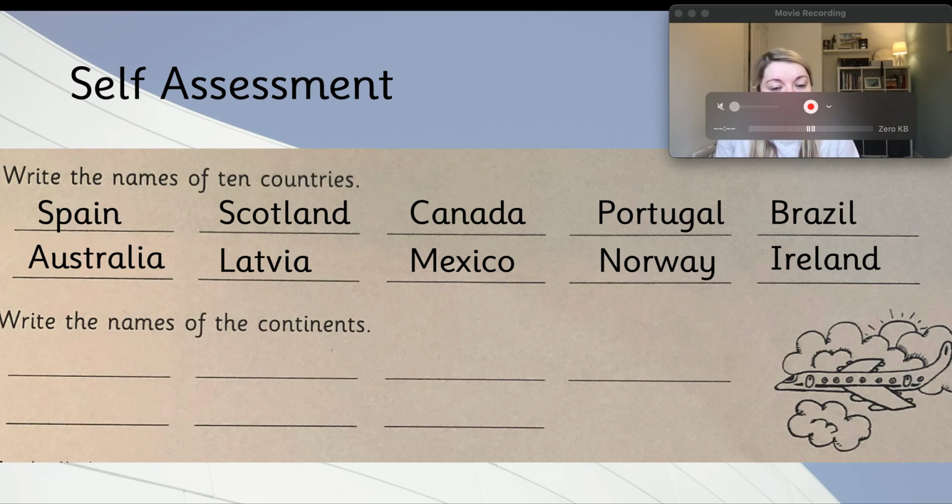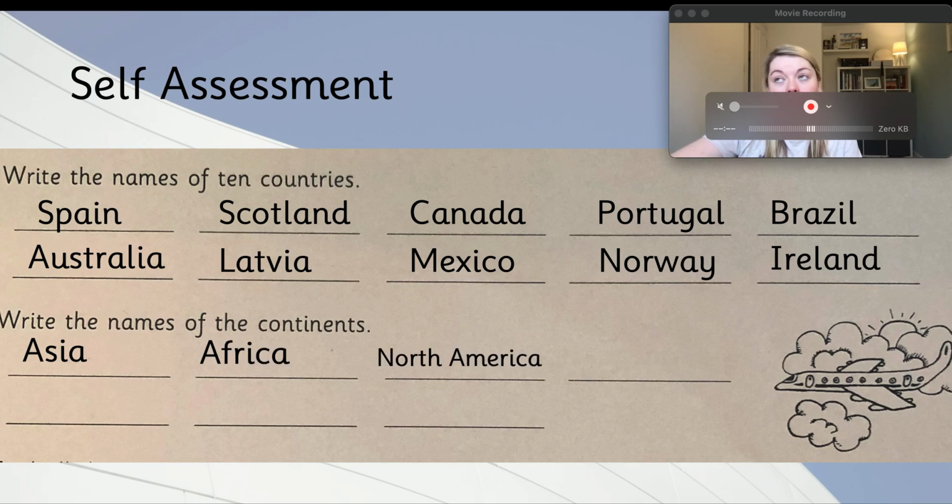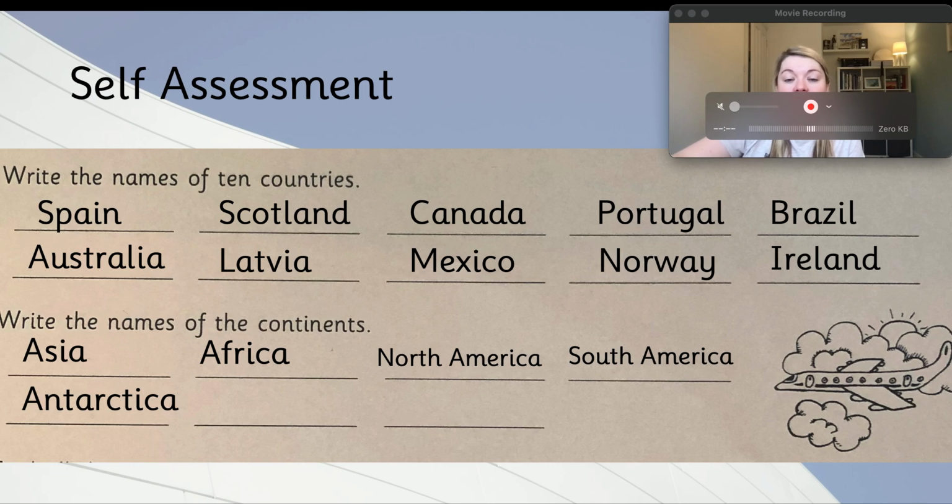Now for this part we have to write the names of the continents. So you might have had to research it, that's okay. So I have Asia, Africa, North America. Now the North and the America get capital letters. South America, Antarctica, Europe and Oceania. So all of those have capital letters because they're all proper nouns.